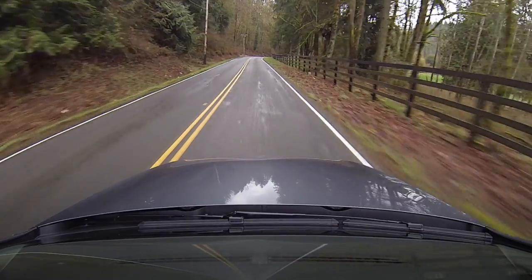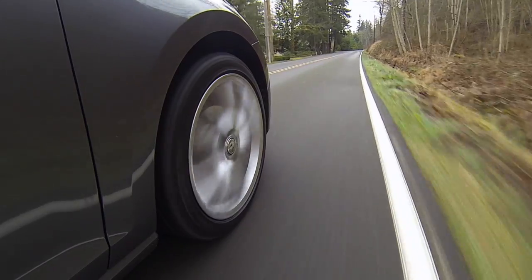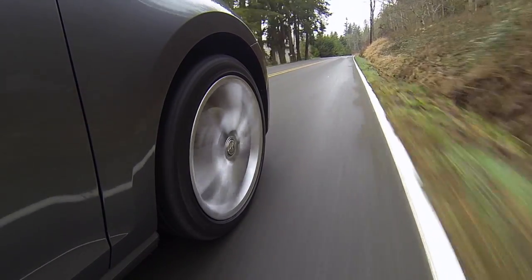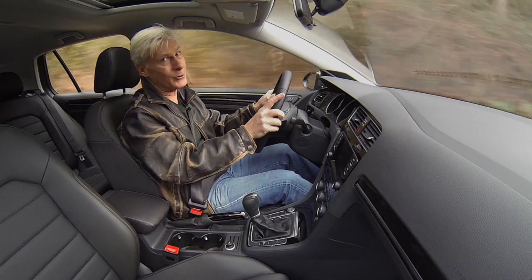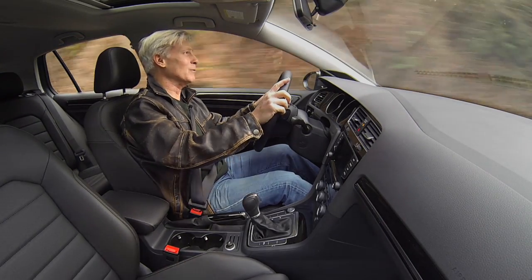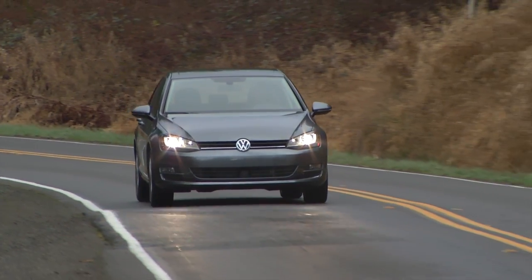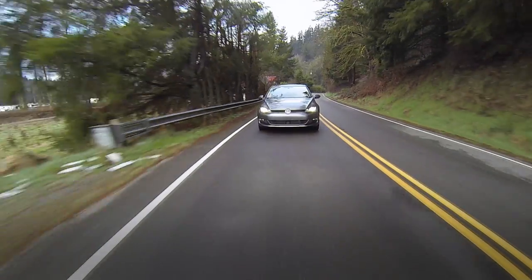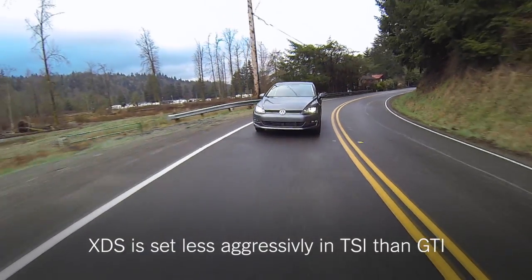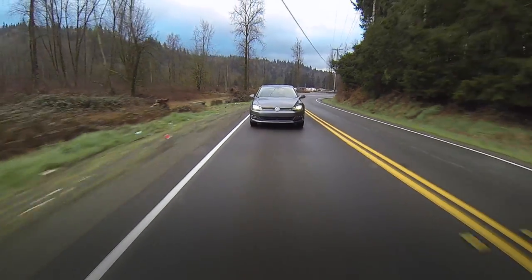A reason to smile, but it's the driving dynamics that will make you grin. It's a hoot to chuck into corners. Remember, this is the standard Golf. It handles better than most competitors' sport models. Makes me really want to drive the GTI. One reason this V-dub handles so well is because it gets a kind of electric limited slip differential called XDS, cross differential system, something it inherited from the last generation GTI.